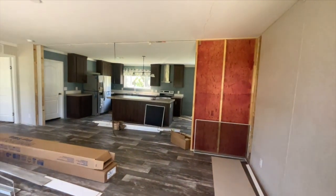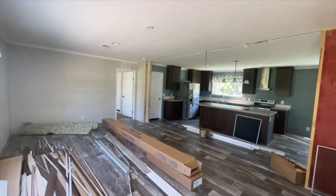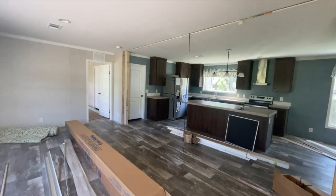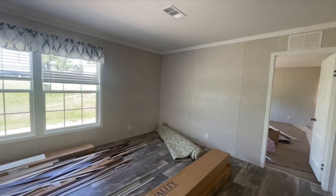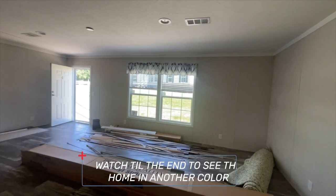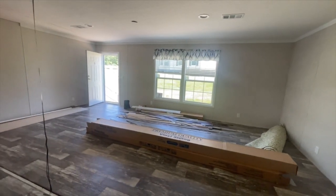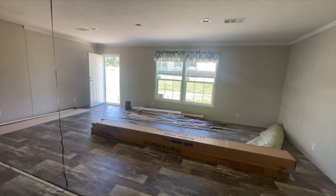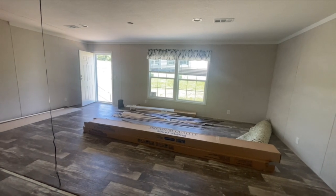All right, this is the view when you enter the home. A lot of these homes out here at Sinclair, Oconee, and Milledgeville have just been put up. They're moving houses really fast, you guys. So excuse all the siding and everything laying around. This is what you see when you come to view homes.